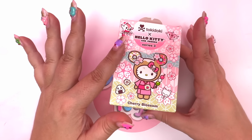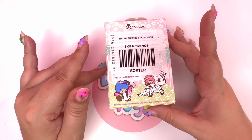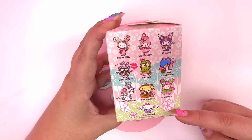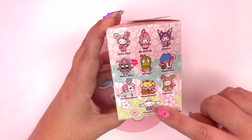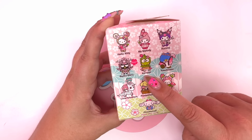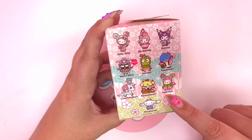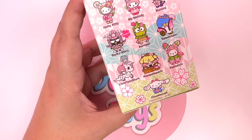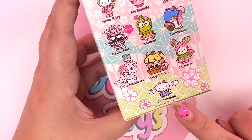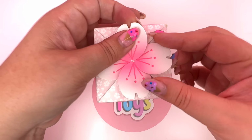Very awesome. I am so excited to open up this one right here because the packaging is just so beautiful. If the packaging is this beautiful, I can only imagine how beautiful our Hello Kitty figure is going to be. So here is everybody we could get in this collection. So we have a few characters here we haven't seen yet. Of course, Hello Kitty, My Melody, Karomi, Batsmadu, Karopi, Tuxedo Sam, Little Twin Stars, Pom Pomeran, Pachaco, and Cinnamoroll. And according to this, Cinnamoroll is the chaser. One out of 45 boxes. Let's see if we can find Cinnamoroll. Like I said, this packaging is so pretty.